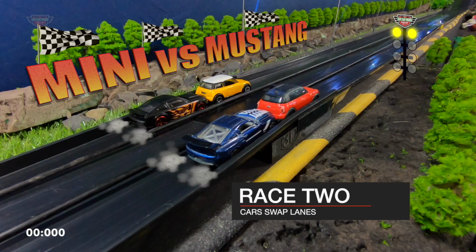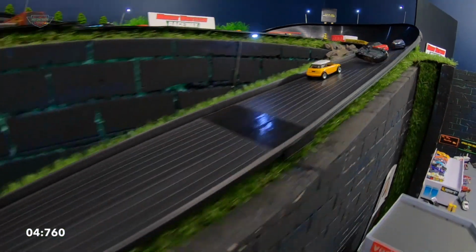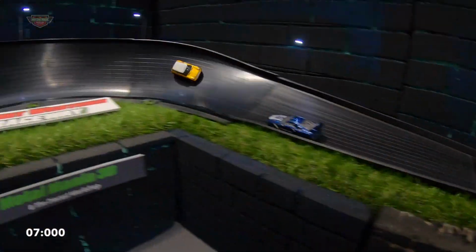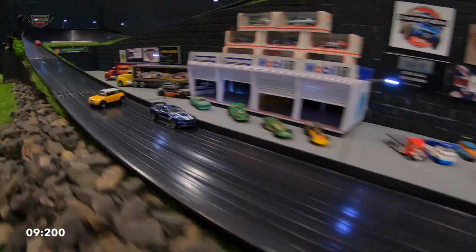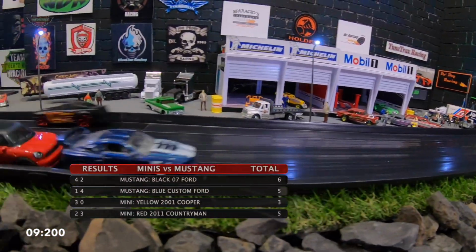Both the Minis up front in this race, the red and the yellow. Can they turn this around and get those points? Very close into turn 1. Oh, the yellow Cooper is pulling away. But look out, here comes the blue custom Mustang. He's hooning it down the track. It's a battle to the line, and the blue Mustang's going to take this in a 9.2.